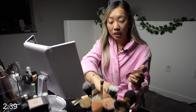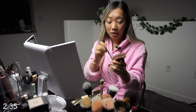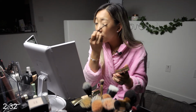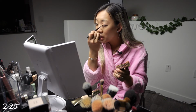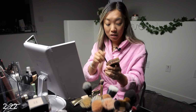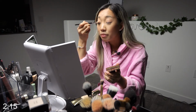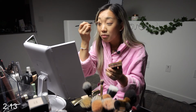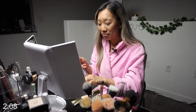All right, and one thing I do love about this product is you can even use it on the lid. I just take a little brush here and blend it all over the lid to give it that beautiful, soft, bronzy glam. And I know some people might think, okay, Jane, that's pretty obvious, but a lot of people don't know that you can actually use your bronzer as an eyeshadow. You guys can see it already gives me this cute little look without even trying.